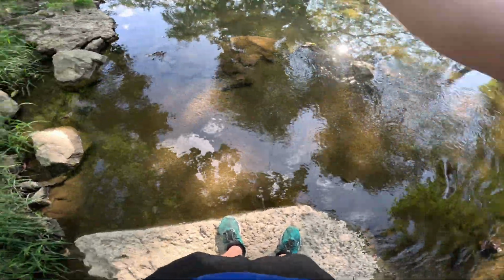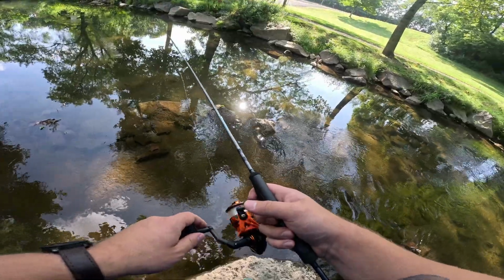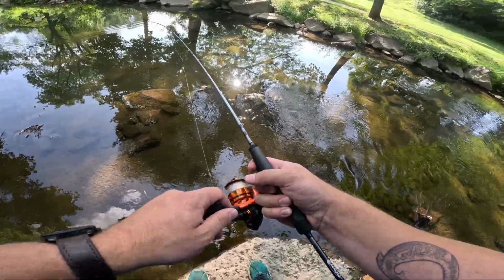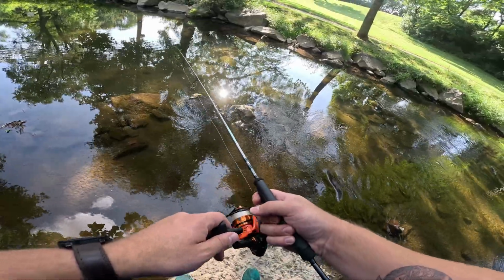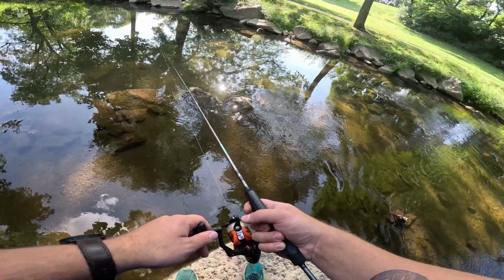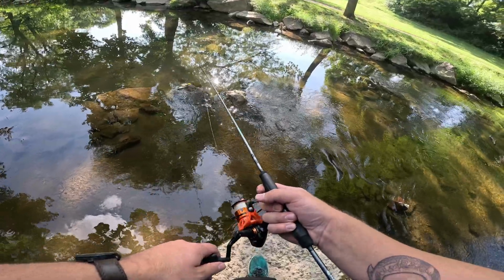We are fishing a new body of water today, known as Cacoosing Creek in PA. It's near the Topohocking Creek and the Wyomissing Creek, both of which we fish on the channel quite a bit. Oh, I missed one already. Not expecting anything too giant in here. Just a catch or two would be nice.